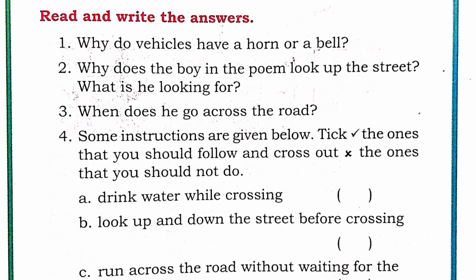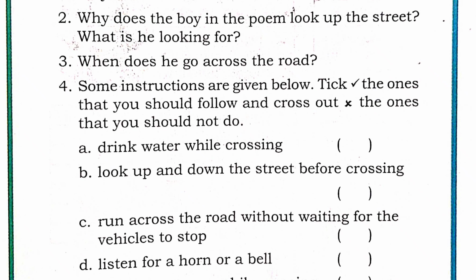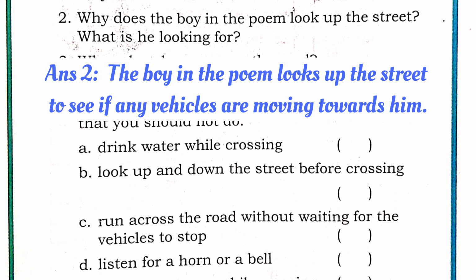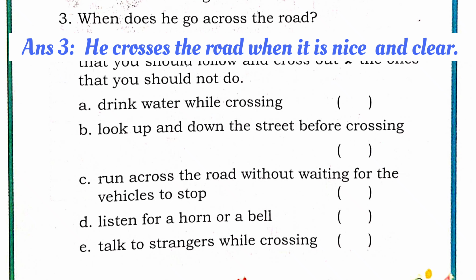Answer the questions. Why do vehicles have a horn or a bell? Vehicles have a horn or bell to warn people of the traffic. Why does the boy in the poem look up the street? What is he looking for? The boy in the poem looks up the street to see if any vehicles are moving towards him. When does he go across the road? He crosses the road when it is nice and clear.